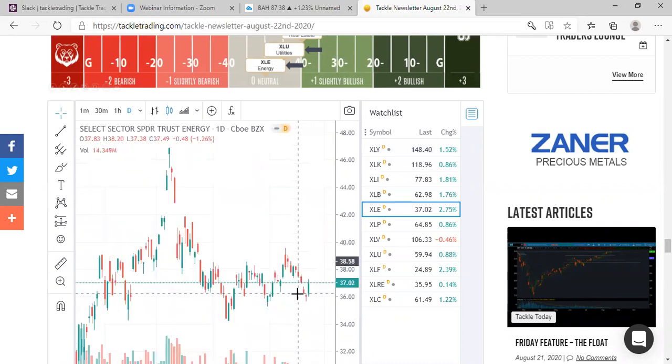Nothing that energy did today really changed my opinion, because it's been real choppy and back and forth over the last little while. Now, maybe you disagree with me, right? Maybe that's what you've been looking for, right? So it is a very practical way, in my opinion, to stay on top of the sectors.